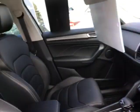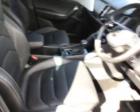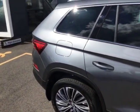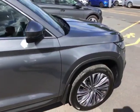But again, just to give you another swing round, show you the interior. It's an awesome, awesome looking car. I can't honestly fault the condition. I think it is immaculate. Really, really nice the whole way along.